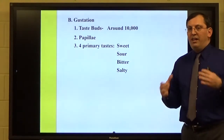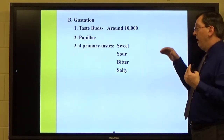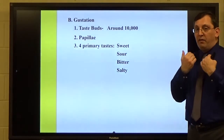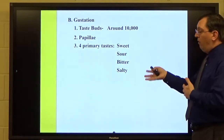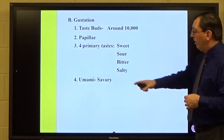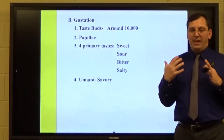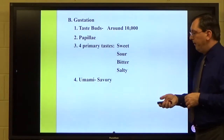It doesn't make sense from an evolutionary standpoint to be protective if you can't have these, because if you can only taste sour in one portion of the tongue, if you eat a food that gets past there, it has a lot of heavy acid in it, you'd be hurt before you'd know it. So it has to be in all the tongue that way. The other one, which is a fifth sense, is umami, which is savory, which is found in a lot of Asian food. We get that from those kinds of foods.